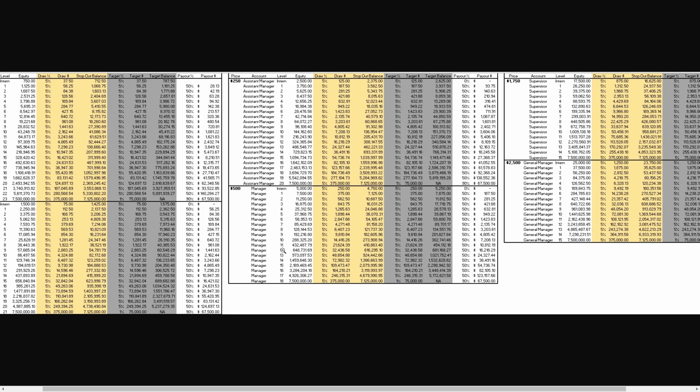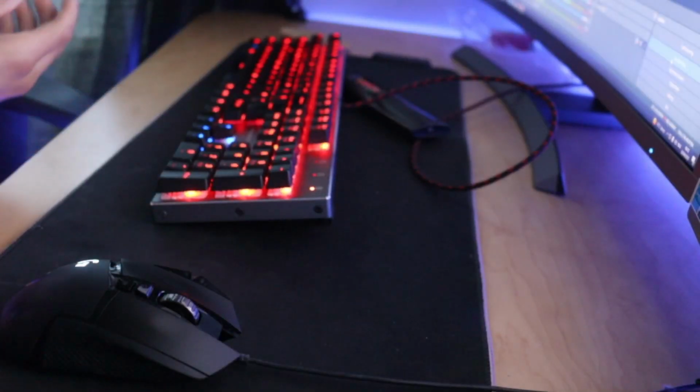Like locking your account at 500,000, it's still making a good, decent amount of money. 5%, you're still getting paid 16k for 5%. That's beautiful. So thought I'd share this with you as well. Okay, so let me show you real quick.